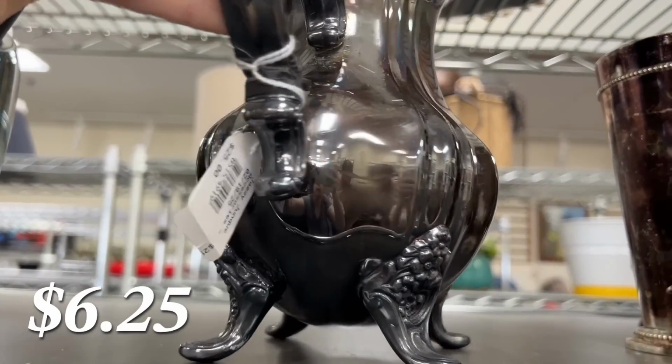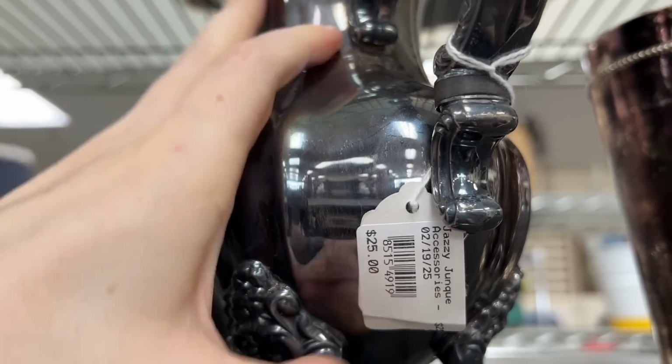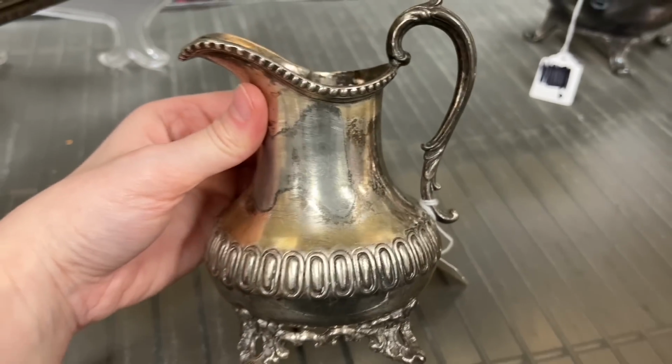I loved this one. The problem with the teapots is, though, they take up so much space, whether I'm storing them in the cabinet or decorating with them on a shelf.